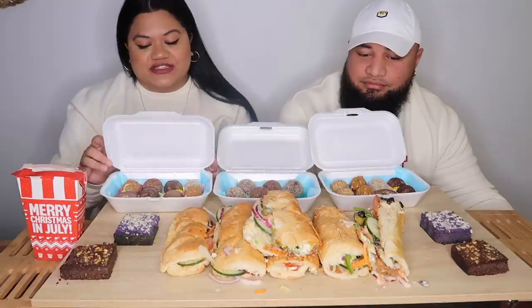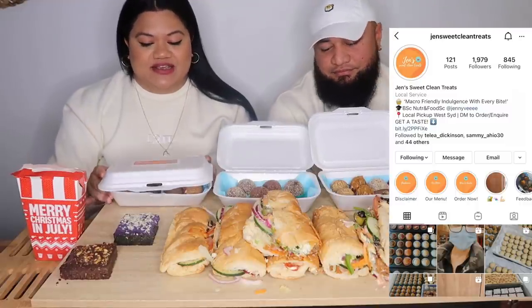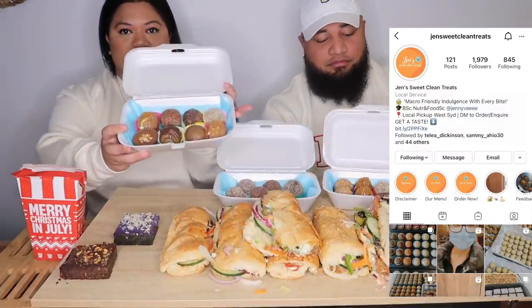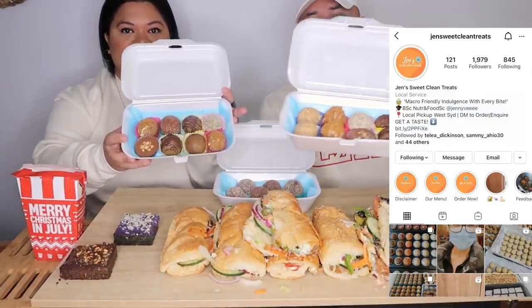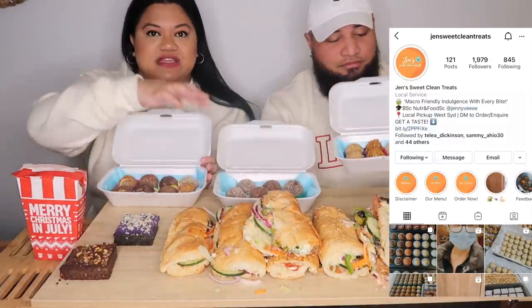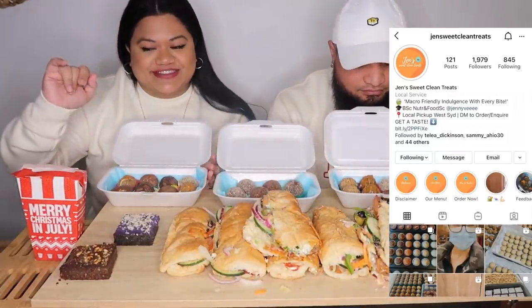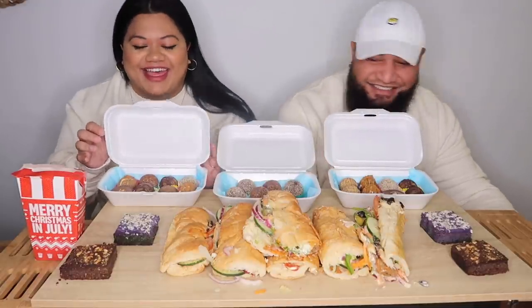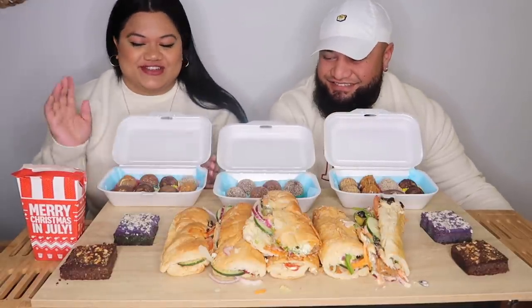So we've also got some Jen's sweets. They're actually clean treats. They're macro-friendly. So we've got a whole bunch of desserts we're going to try as well. Oh, yum. Got some brownies, protein balls. Danielle's healthy now, you know. She's trying to be.